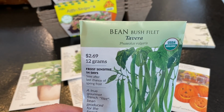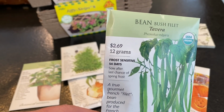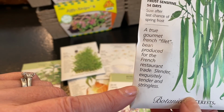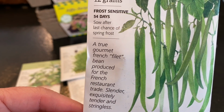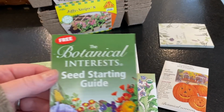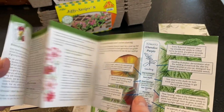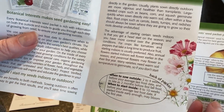And then I have these beans. Last year I loved growing the green beans up on a tower that I created, but they did have a lot of string to them. So this here said tender and stringless, and I was like, I'm going to do that because I don't usually like green beans and peas, but I loved them fresh from the garden. So hopefully that's going to be my answer. And then I grabbed a little free pamphlet that they had to help me with some questions that I might have for the planting.